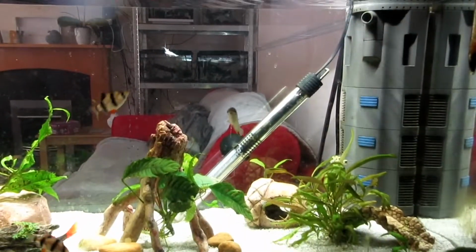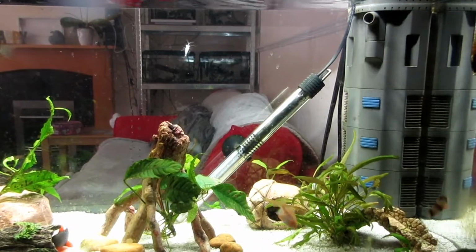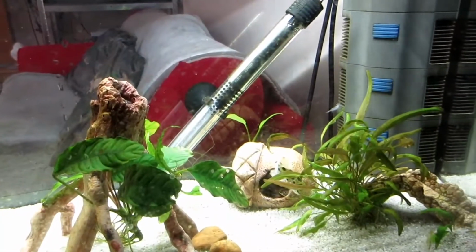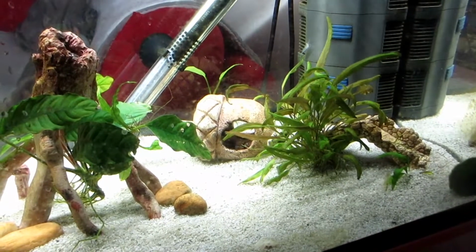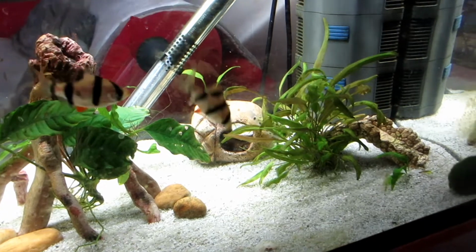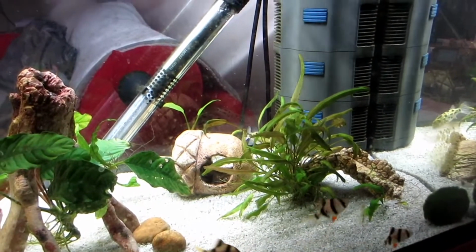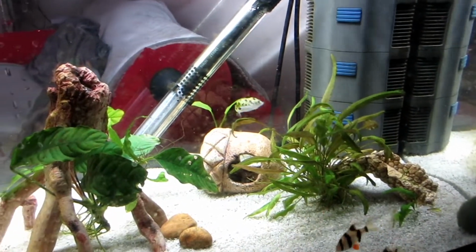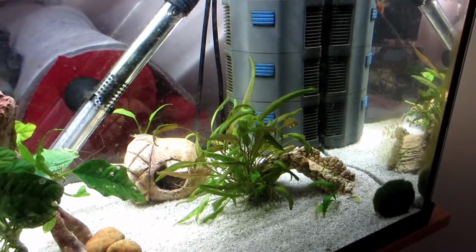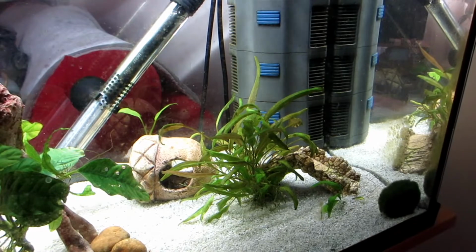But as you can see, the tiger barbs are really excited. They love the live shrimp. So I'm just gonna film a little bit of that. I know the camera moves around quite a lot, but Boogie's the main one who I'm trying to catch because he's on the camera, because he's the one who chases them and eats them properly and things like that, as he would in the wild.